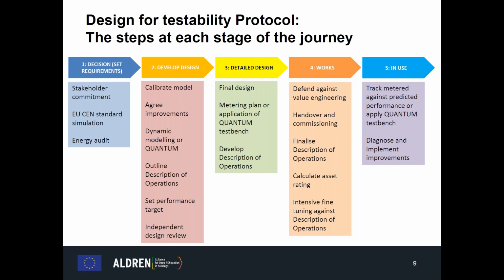During the detailed design, it is important to have the metering plan clarified and to develop the description of operations, which describes how the building will be controlled. During the works and construction stage, you have to defend the building against value engineering, take care with handover and commissioning to make sure the building is set up correctly, finalize the description of operations, how the building should be controlled, calculate the asset rating, and undertake intensive tuning against the description of operations to ensure the real building is being controlled as it should be according to the design.